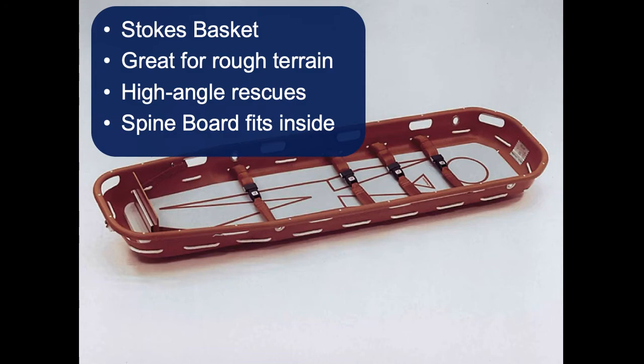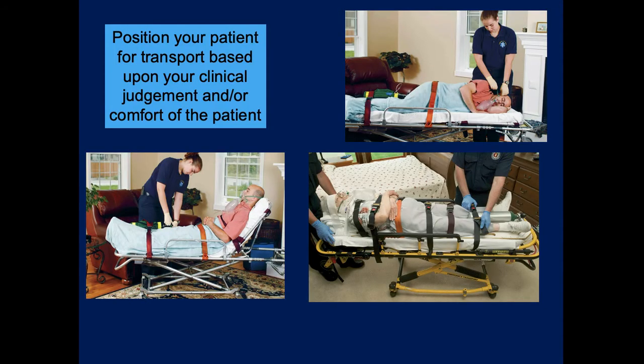So you can put a person on a spine board, secure them with the collar and the straps, place them inside this, strap the person into this, and this can be carried out through rough terrain. It can be lifted out by helicopter or by some kind of crane device. They're very popular. I know lifeguards carry these. Usually the supervisor rigs have these, and pretty much all the fire departments will have access to Stokes baskets. They work really, really well.